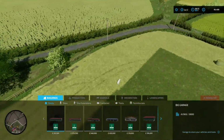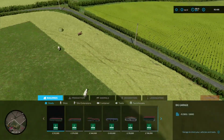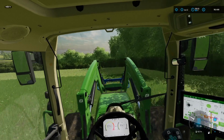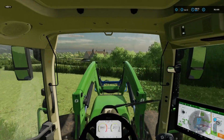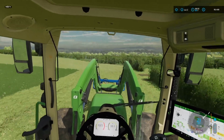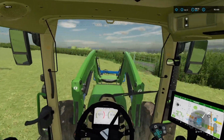I could have. Oh, there it is. One more. So 6 at what? 6,500 litres each. That's not too bad at all. That'll keep them going for quite a good while.